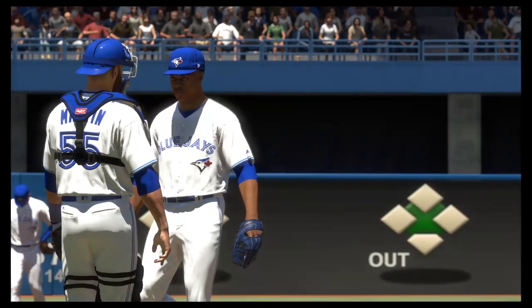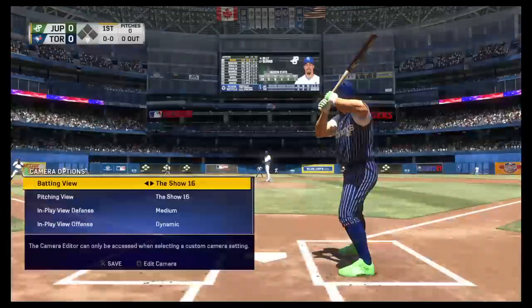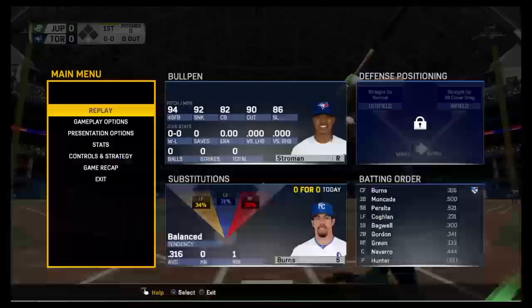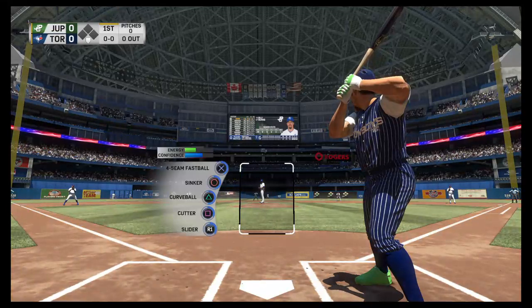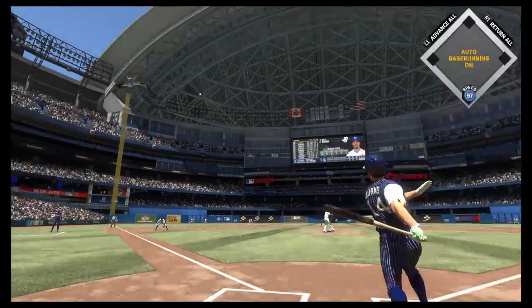MLB The Show's coverage of Major League Baseball is on the air. Should be a good conquest. Matchup today between the Cowboys and the Blue Jays. Jupiter will look to grow their empire.